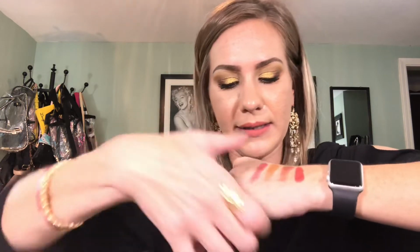So this is Bomb Ass. This is Siren. This is Mugshot. This is Framed. And this is Secret. I think you can see just even in the mattes the issue with these, the shimmers are all amazing. All of the shimmers in every palette are amazing. Very reminiscent of the original Jaclyn, very reminiscent of Juvia's Place. The issue lies within the mattes, some of the mattes within these palettes.